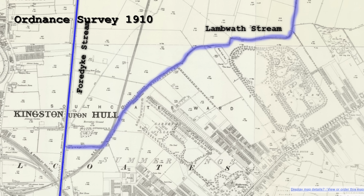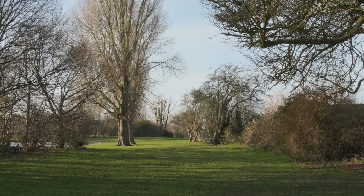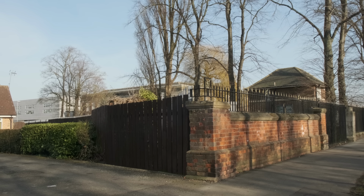The Lambwath stream ran alongside Dansom Lane and the later extension James Reckitt Avenue, passing underneath Summergangs Road and running along the north edge of East Park, skirting round the edge of the Boating Lake, and then hooking north, passing beneath James Reckitt Avenue to run alongside the west side of Malet Lambert School and its playing fields. And it was here, in this spot, that my personal recollection of this drain comes into our story.